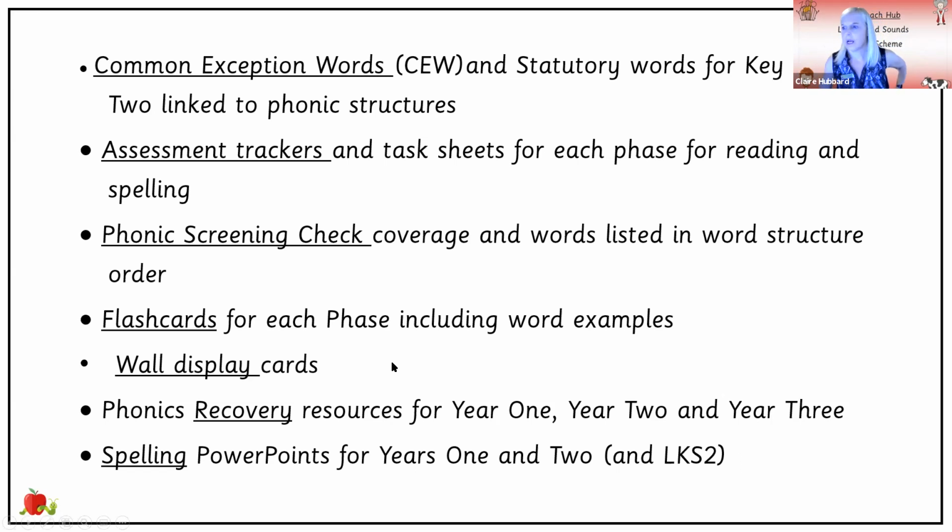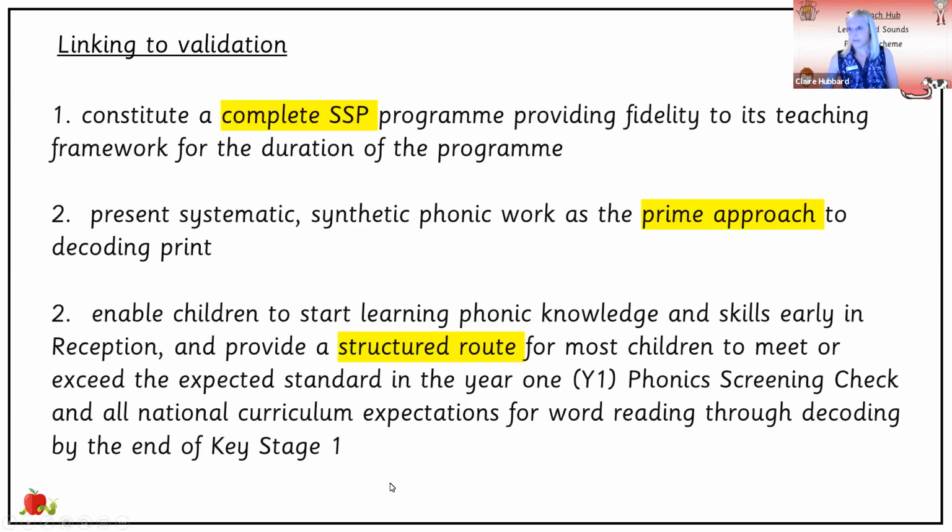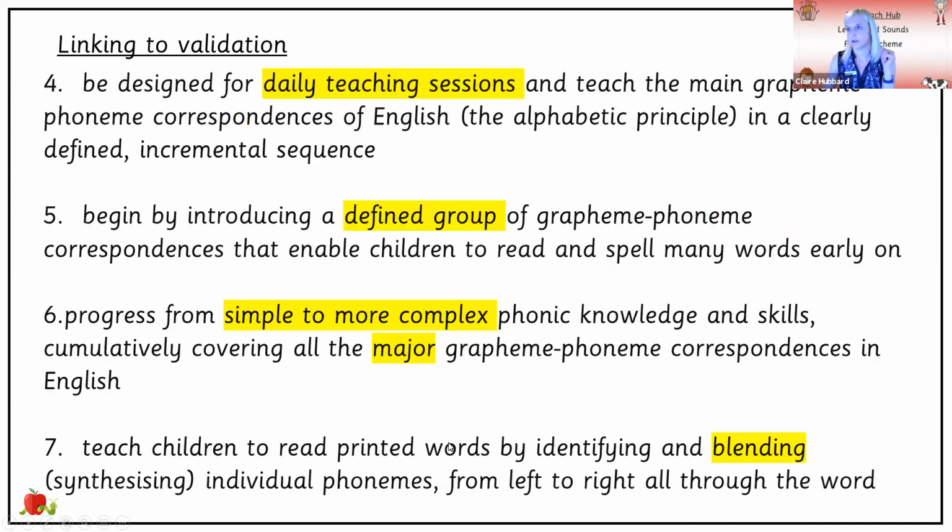So let's have a look at some of the validation. So this is what we need to have to be validated, and anything in yellow is we can say now we've got this. And as I say, we've applied for the validation. So it is a complete program. It is the prime approach, which is systematic and synthetic phonic work. It is structured, very structured all the way through.